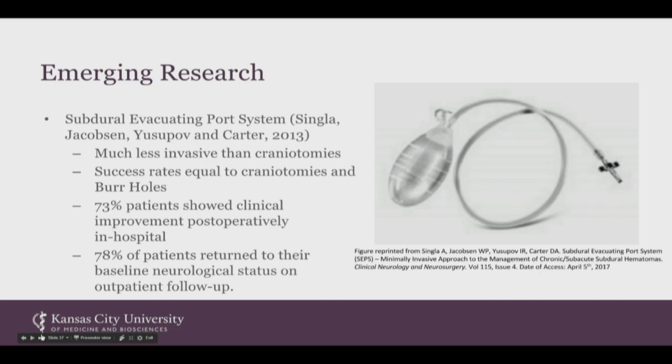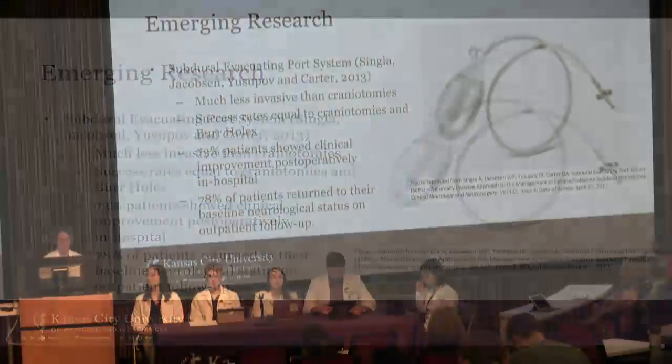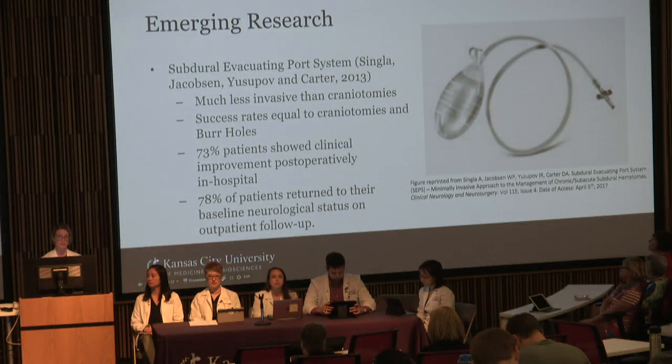One such emerging treatment is the subdural evacuating port system, which involves administering one burr hole localized to the site of trauma. The hematoma is then drained utilizing a pump and negative pressure system. It is much less invasive than craniotomies, with success rates equivalent or approximately equal to the leading surgical interventions, with 73% of patients showing clinical improvement postoperatively and 78% of patients returning to their baseline neurologic status.